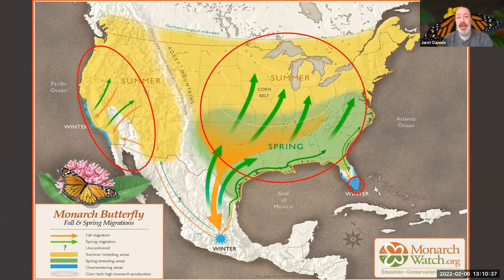And then of course, the eastern population, which is the largest and most dominant migratory population. The majority of those individuals go to Mexico to overwinter. Historically, over a billion individuals, more recently in the hundreds of millions, moving southward or southwestward in the fall and making their way to only a few square miles of high elevation fir forest. And then within Florida, especially South Florida within Miami-Dade County, we have the only non-migratory population in North America, which is poorly studied and poorly known biologically.